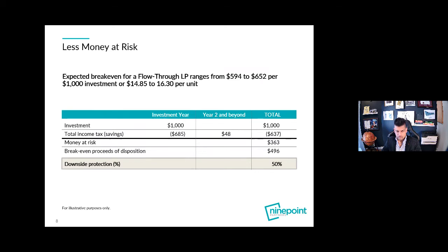Now the question I get is, why is the break-even proceeds greater than the money at risk? And the reason is that when you take this deduction, the cost base for tax purposes is zero. So, like I said, if this goes from $1,000, say, down to $10, and you sell it at $10, that $10 is going to be treated as a capital gain. So the break-even proceeds of the disposition is greater than the money at risk, because we have to account for the capital gains tax that is going to be payable when you actually sell the LP units or the mutual fund shares.